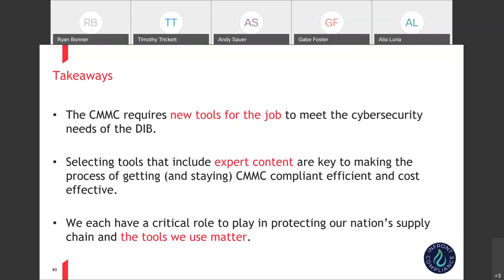Again, there are a number of tools out there in the marketplace, and making sure that you choose tools that support you really matters, whether you are working on becoming compliant for your own organization, or you're a third party assisting with readiness, or you're an auditor or assessor choosing your tools. We each have a critical role to play in protecting our nation's supply chain, and the tools that we choose at this stage of the game, and the tools that mature with us along the CMMC journey, are going to make a huge difference in our effectiveness and in cybersecurity for this very critical sector.